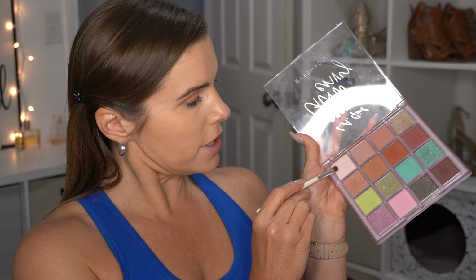So, oops, I'm just going to use the LA Girl Desert Glow Envy. You guys know how much I've been loving this if you've been watching my recent videos. So, I'm just going to go in with this lightest shade. Such a beautiful brow bone highlight color.